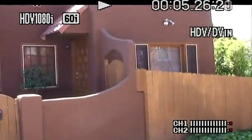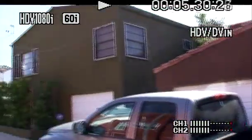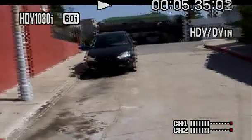Anyway, here's a little place up here. They've just redone these. And we're on a little, very mini cul-de-sac.